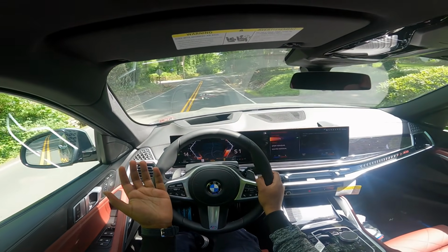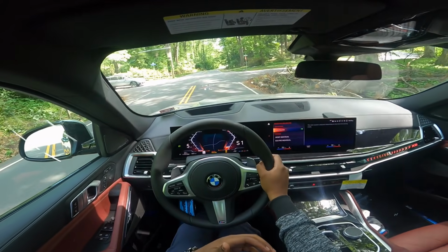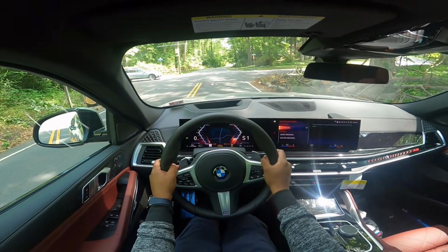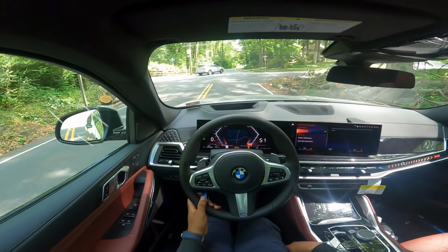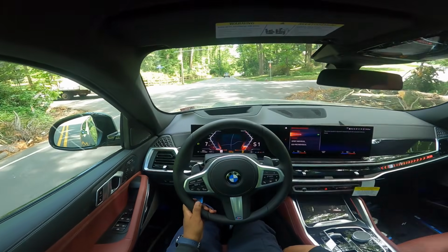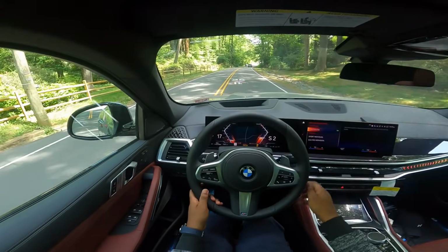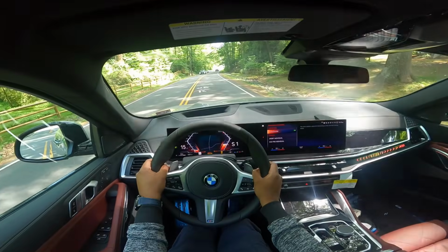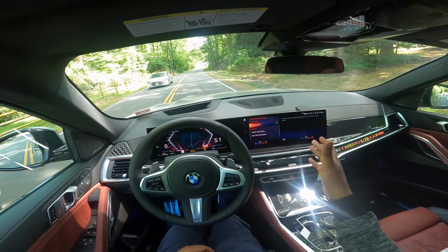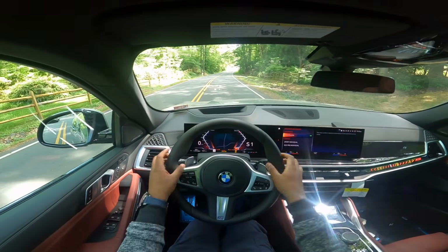But let's try a quick acceleration. So Sport Traction, Sport Plus. Let's let the Subaru go. Yeah, it's a lot of traffic out today, so let's move up. All right, so you want to be in Sport Plus, Sport Traction, Sport Transmission as well, and that will activate the launch control. So let's try it out.